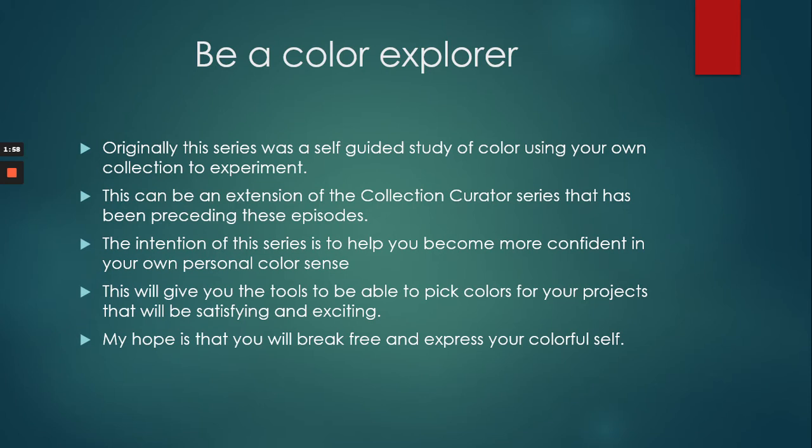My intention with this series is to help you to become more confident in your own personal color sense. We all have a different color sense. We have different colors that we like. It may be based on your culture. It may be based on where you were raised. It may be based on what your mother liked or what your father liked or the colors that you were surrounded by as a child. I'm hoping to give you the tools to be able to pick colors for your projects that will be not only satisfying, but also really exciting to work with for you. My hope is that you'll break free and express your colorful self.